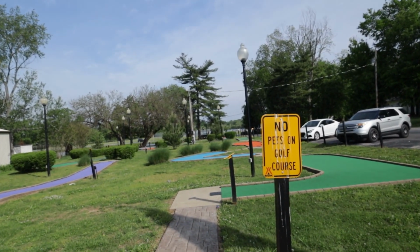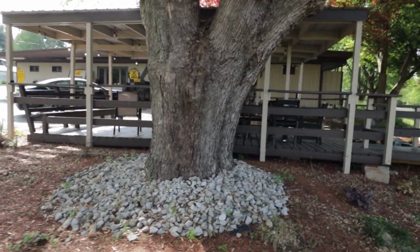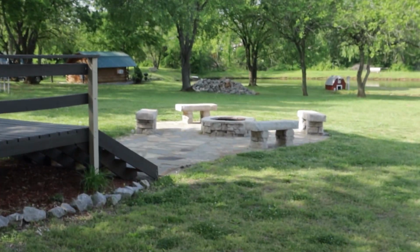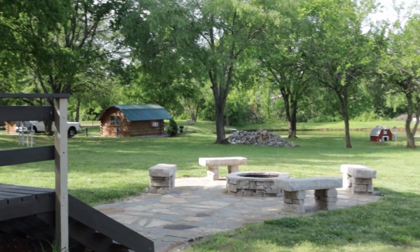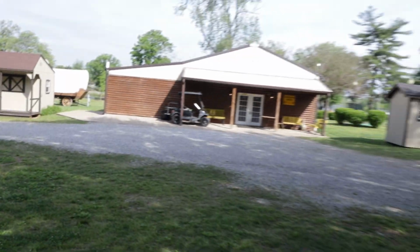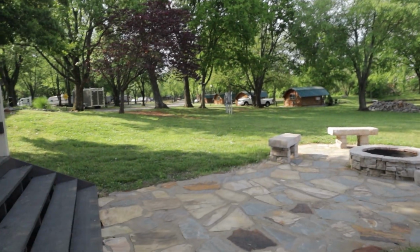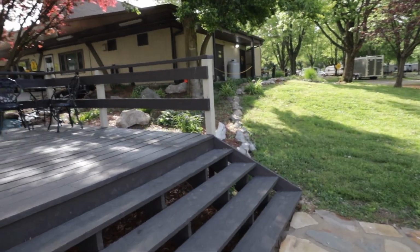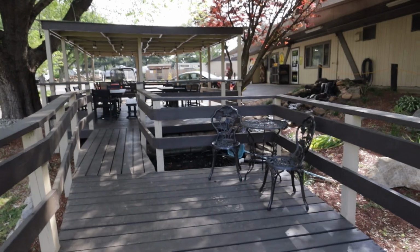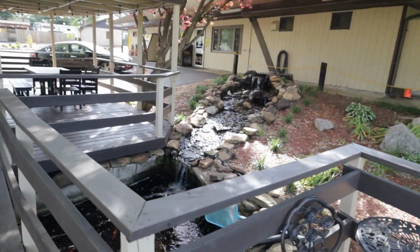Please, no pets on the mini golf course. Right up here in the front, they got a covered gathering area. There's a nice fire pit over here. People could hang out together. This is a good combination with the convention center right there. You can see if you have a bigger party that's here taking advantage of this kind of stuff. There's a beautiful waterfall over here. Did not realize that until walking over here to make this video.